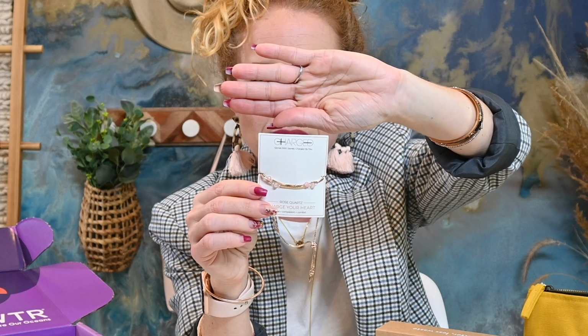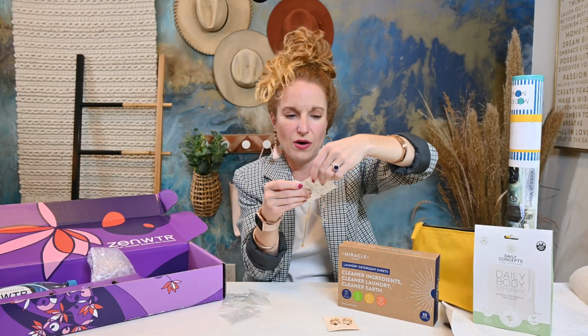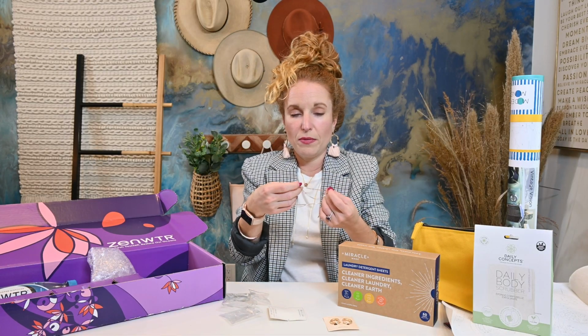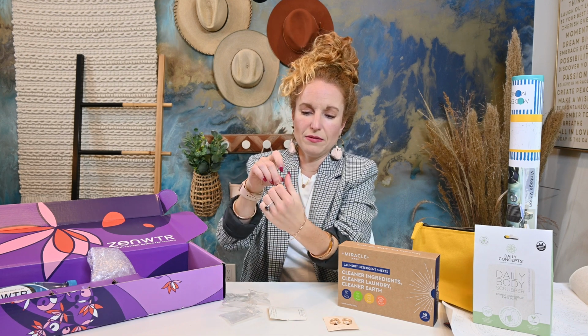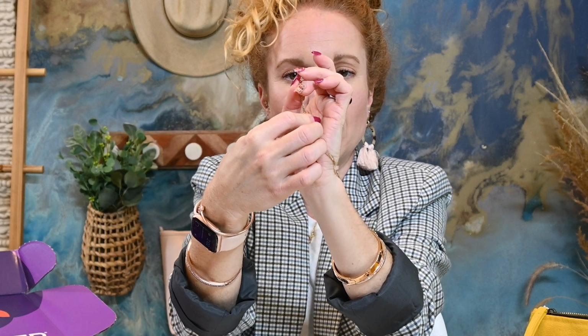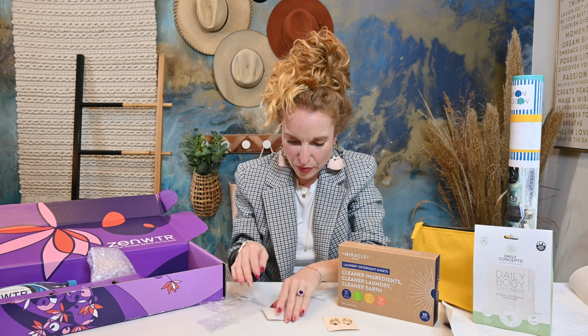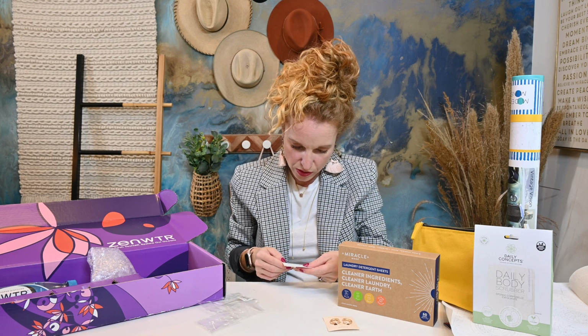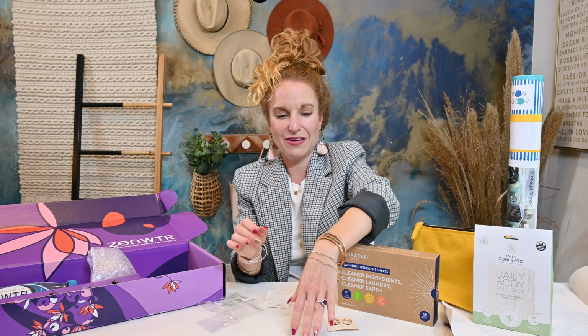18-karat gold-plated, semi-precious stones. It is completely adjustable. So it does not matter if you're like me and you have super, super skinny wrists, because you can put it on, and if you can see, you can hold the top and pull down on this to make it fit any wrist size. That is crazy cool. It's very pretty. It has rose quartz on it. How cool is that? Look how good that looks together.